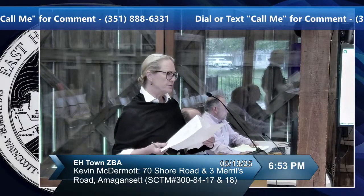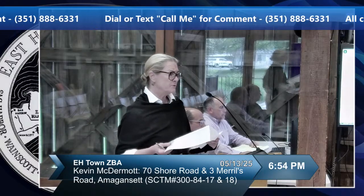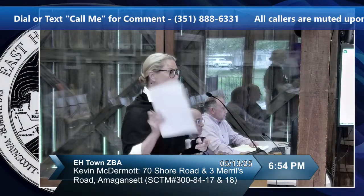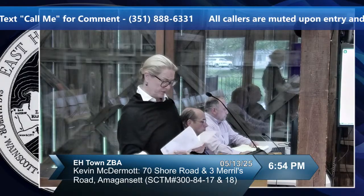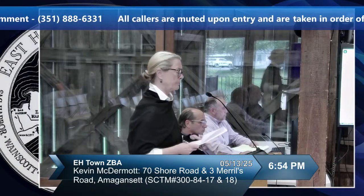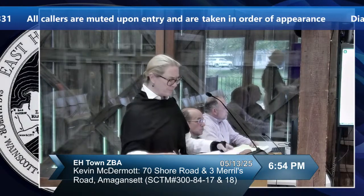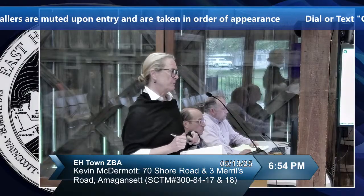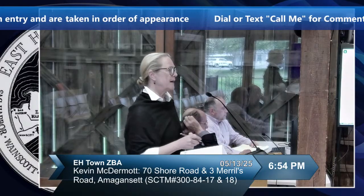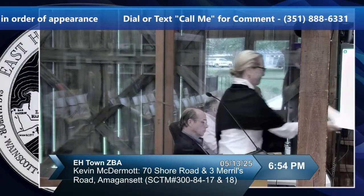It wouldn't come before you unless it didn't meet setbacks for any reason, but there's no natural resource situation with either of these lots. So no, that is not actually proposed. That is just a typical health department layout. So this survey was prepared, and this was put on here without your knowledge, because we have to go to the health department to change the configuration of the lots, and they ask for the typical lot layout to be shown. Right.